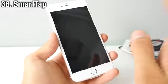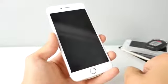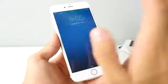Now, this is a feature taken straight from some Android phones. Wake your device from a locked state using a double tap gesture. It's called Smart Tap, and it will activate your display, and then you can put it to sleep using the same gesture.